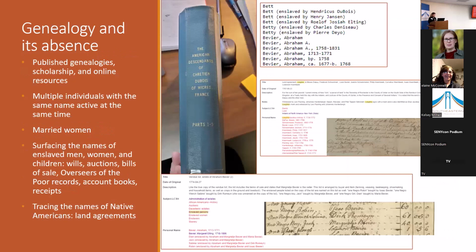Genealogy is a big part of what I'm using to help describe the documents. I was not a big genealogy person when I started. I've learned a lot in the last 3 years. It's been fascinating. I have at my disposal at the library at Huguenot Street a lot of published genealogies, but these are exclusively for the Walloon and Dutch and English families. There are not published genealogies going back that far, of course, for enslaved people or for Indigenous, because their names were not recorded in the vast majority of records. So there's that to grapple with.